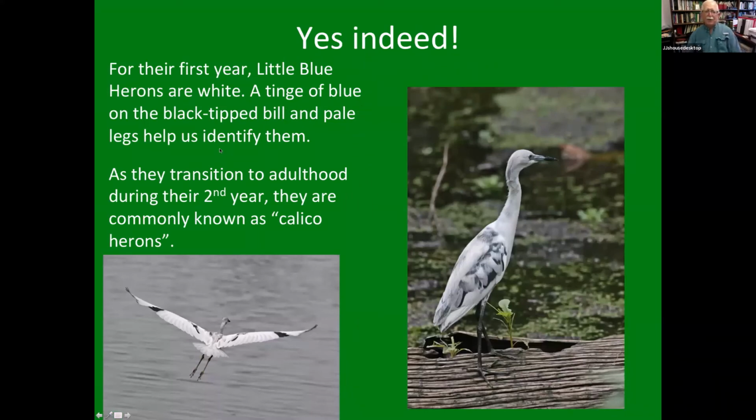For their first year, little blue herons are white, with a tinge of blue on the black-tipped bill. You can see a little tinge of blue here. It's starting to get quite blue. It will tell you that it's a little blue, and the pale legs that it has will tell you that it's a little blue heron. And as they begin to transition to adulthood, they undergo a molt. And as with most birds, their molt is not all at once.